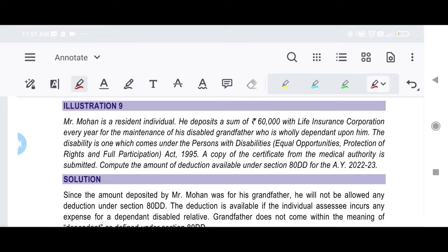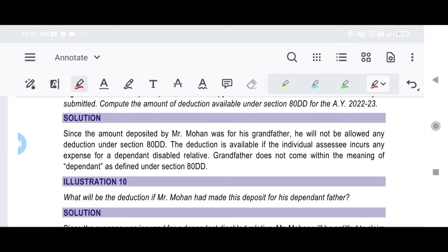The disability is one which comes under the Persons with Disability (Equal Opportunities, Protection of Rights and Full Participation) Act, 1995. A copy of the certificate from the medical authority is submitted. Compute the amount of reduction available under section 80DD for the assessment year. Since the amount is deposited by Mohan for his grandfather, he will not be allowed any deduction under section 80DD.